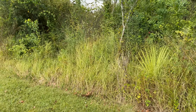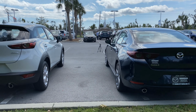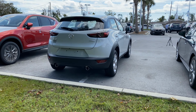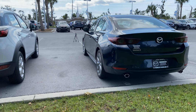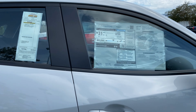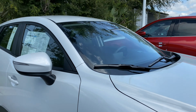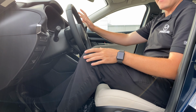Now, some of the features though on the Mazda 3 versus the CX-3. You will have the 2.5 liter 4-cylinder engine in all trim levels of the Mazda 3, where you were going to have the 2 liter 4-cylinder engine in the CX-3. So let's go ahead and sit inside them, see what they're like on the inside, and size on the front and the back seats. So we'll start with the Mazda 3.